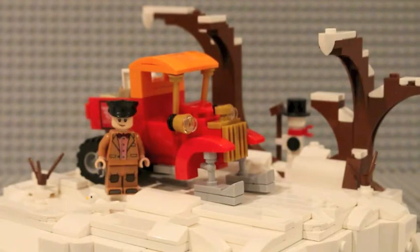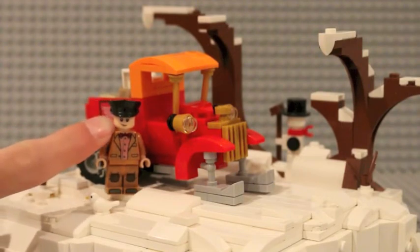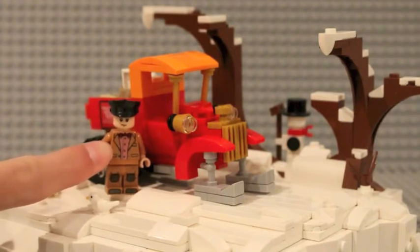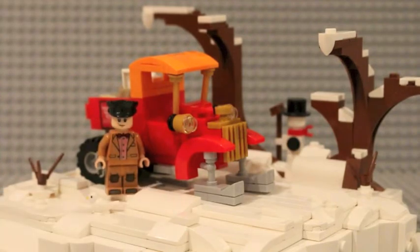And I should probably also talk about the figure here. Now, this is a black police hat. I got that from Ninjago City. The head, I have no idea where it's from, but I'm pretty sure it's from the Harry Potter line. This torso here is from the Doctor Who set. Not sure which Doctor it is. Not the biggest Doctor Who fan, so I personally have no idea.